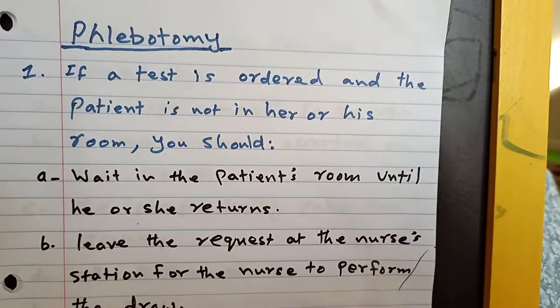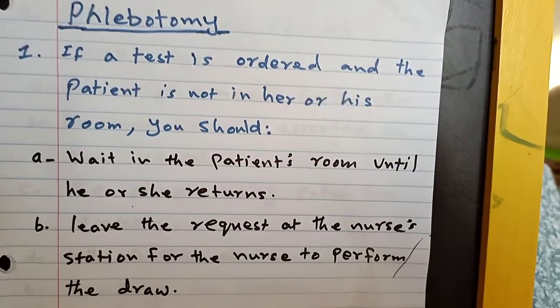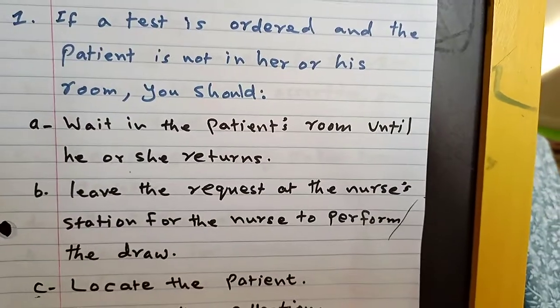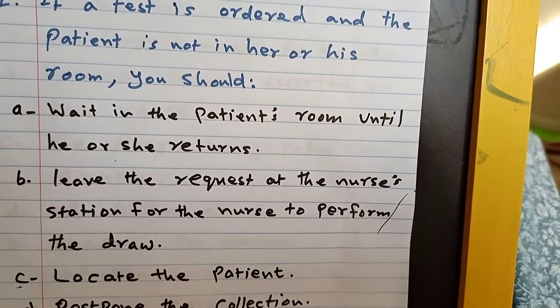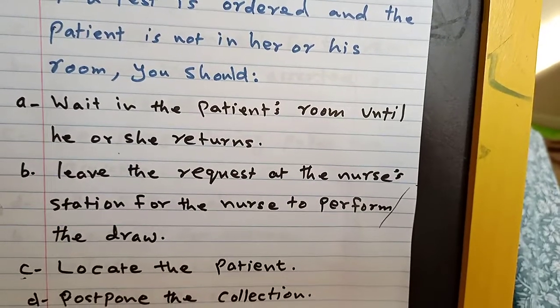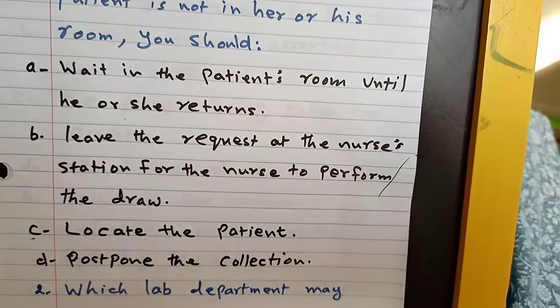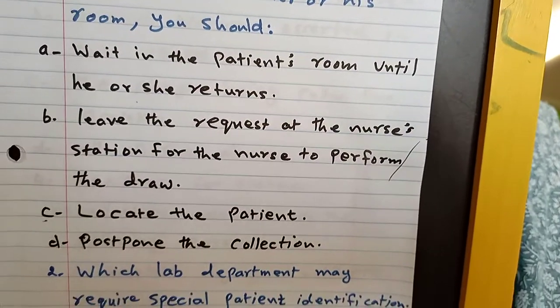If a test is ordered and the patient is not in his or her room, what should you do? Wait in the patient room until he or she returns. Leave the request at the nurse station for the nurse to perform the draw. Locate the patient. Postpone the collection. The answer is C. Locate the patient.